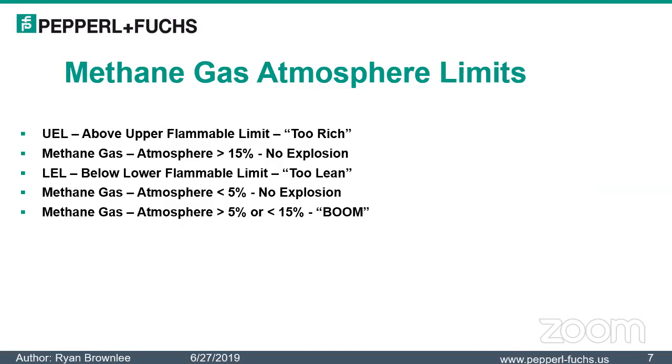But gases and such have upper and lower levels. How does that equate? If you think back, I grew up in the day when cars had carburetors, and they'd say, "Oh, the car's flooded, it won't start," or "You're not getting any gas." With that in mind, if the car is flooded or the environment is flooded, it's too rich. You've got too much fuel there. You can't have an explosion. So with methane gas atmospheres, anything above about a 15% concentration, you're not going to have an explosion. On the lower limit side, with methane gas, anything below 5%, you've got too much air, you're not going to have an explosion. So if you have an atmosphere that's greater than 5% and less than 15%, boom, okay?